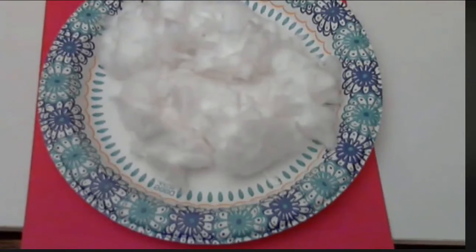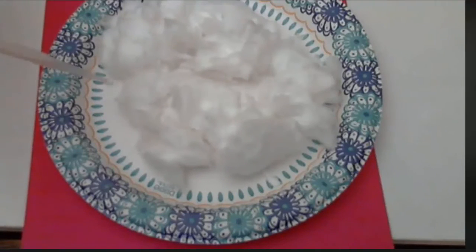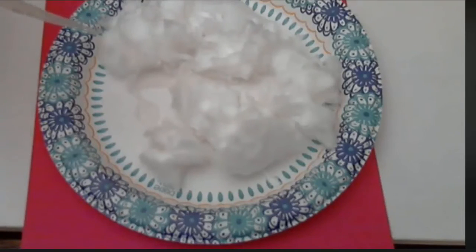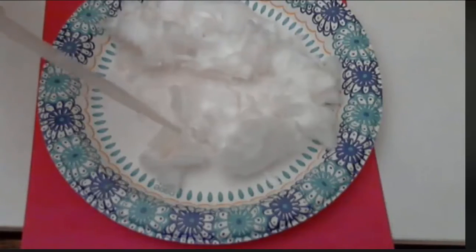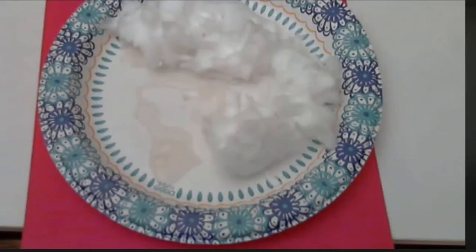The next thing I'm going to do is use a regular eyedropper, and I'm going to see what happens when I put some drops on the cotton candy. I don't know if you guys can, oh, look at that. It's dissolving away. Isn't that fun? Now imagine if you could have several different colors of cotton candy. It's just dissolving away on the plate. Wow, look at that. One more time, let's do that.